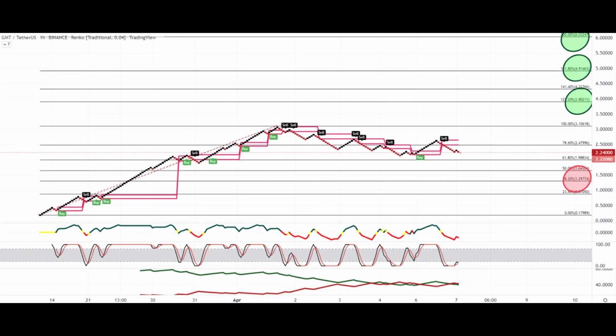So as we know, Renko cares about price action, not time, so I haven't had to fiddle with the variables like I did with the other charts, and I've used a 0.04 block size to, like I say, give us some price action, some trends, some swings in the price of GMT. And at the moment our signals are weak bearish. You can see the trend up, but that pull back there.